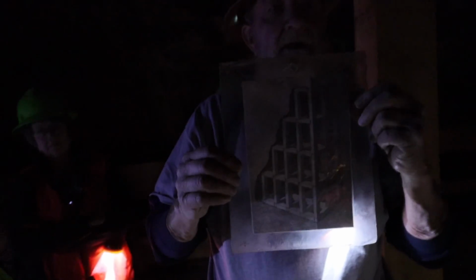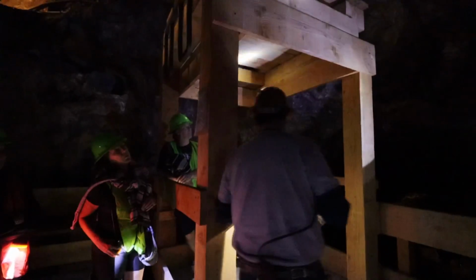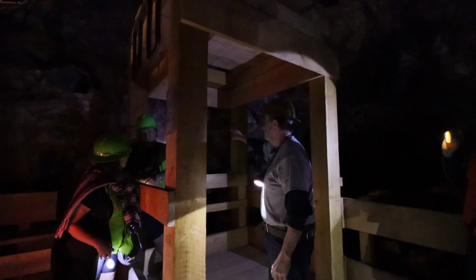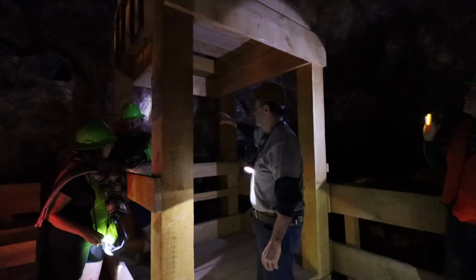Timbered stopes. And this is a crosscut. I mean, this is a square set system. And everything fits together. The posts notch into each other all the way around. You'd put your floor in and everything. Say, drill and blast. Here, what you would do is drill out your round and blast it.